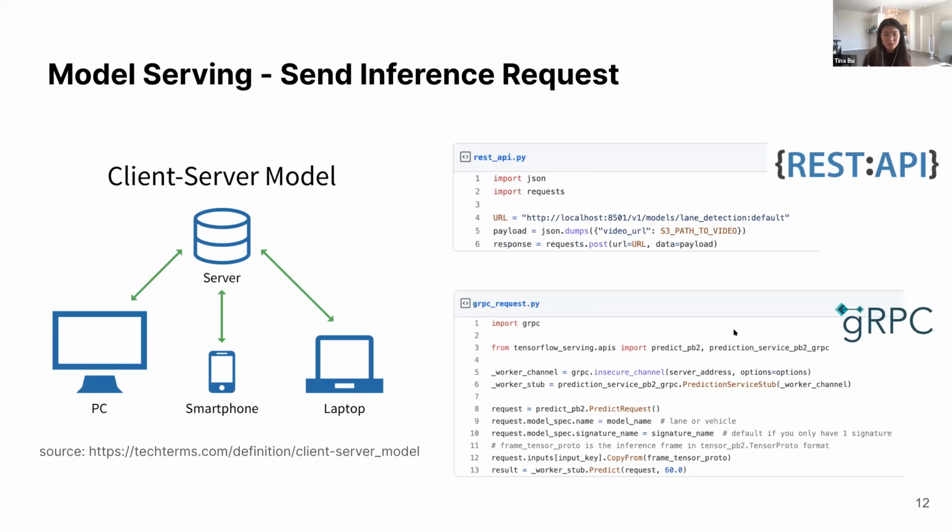This is your model server, and you'll have some client that will be sending the inference requests to it, and you will return some prediction results back. And you can hit this endpoint either via REST or gRPC. REST looks a little simpler, but sometimes with gRPC, people argue that it's a little faster because it's more network efficient and the payload is smaller, but either would do.